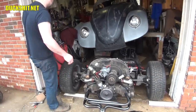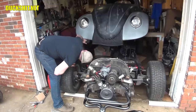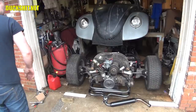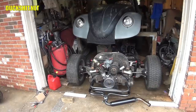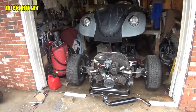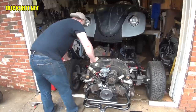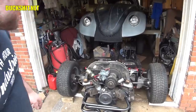What are we snagged on? Alright, we're snagged on something. Let me go inside and figure out what it is. Yeah, it turned out it was the compressor hose inside. Just had to move it.